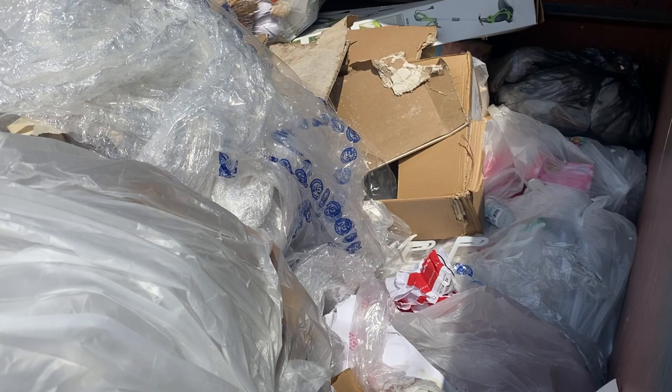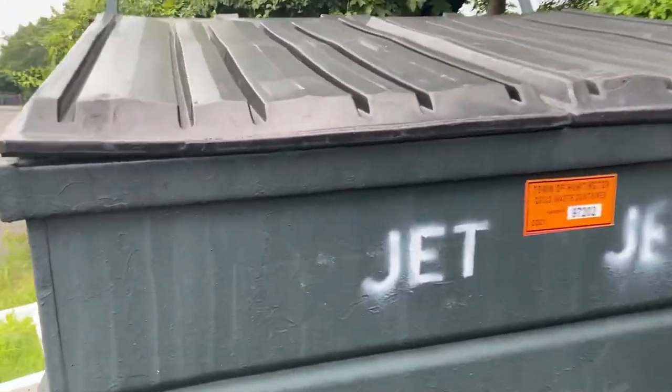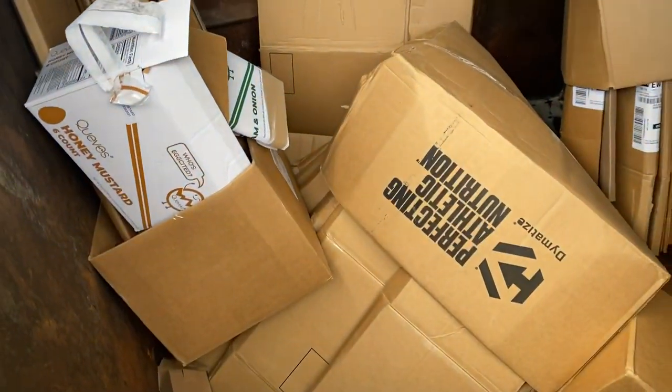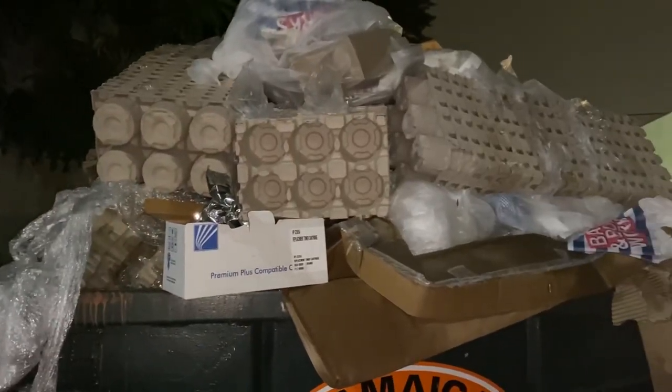Alright guys, nothing in this dumpster. The Vitamin Shop dumpster. All boxes. Let's see. Yeah, just a bunch of boxes. Bath and Body Works dumpster.